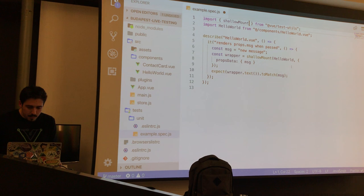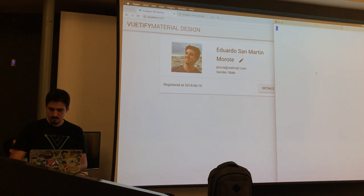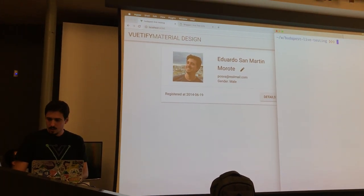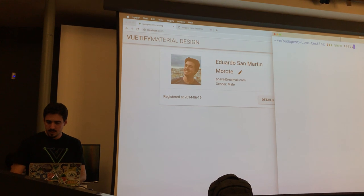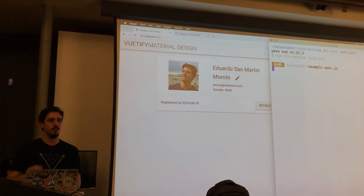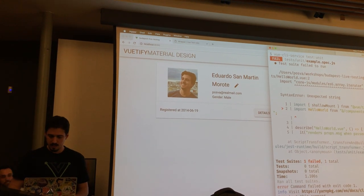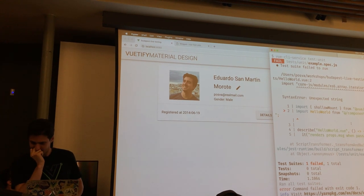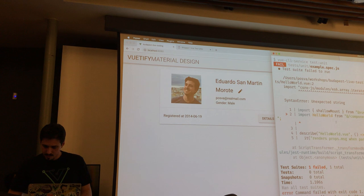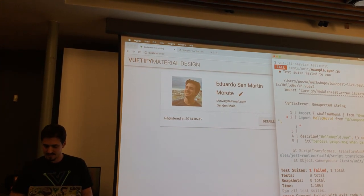So in this example, let's run the test first, by the way. We can run the test with test:unit. Now this will run only once, which is already cool, but what we want is to run in watch mode, so it runs every time we change anything. And here I have it already running with test. I don't have the hello world anymore, so just ignore that for the moment.